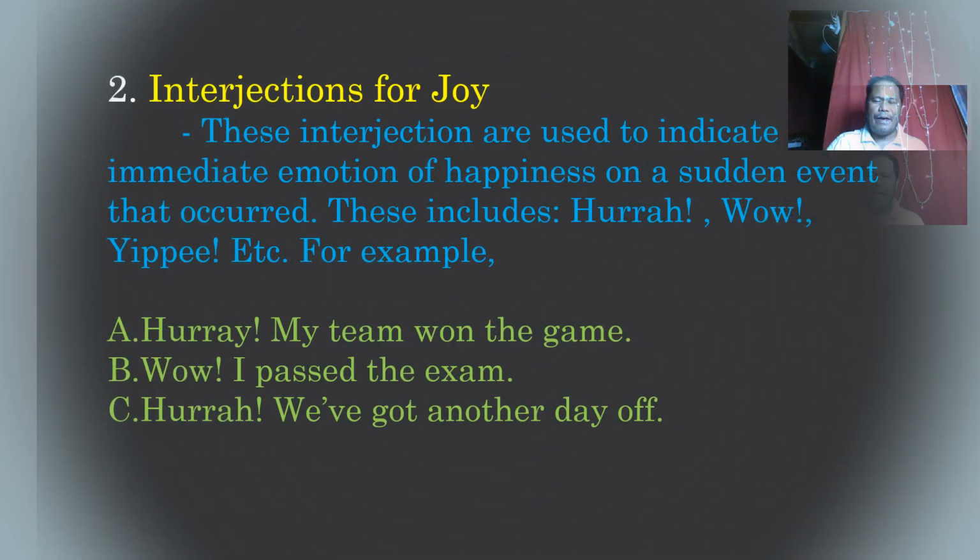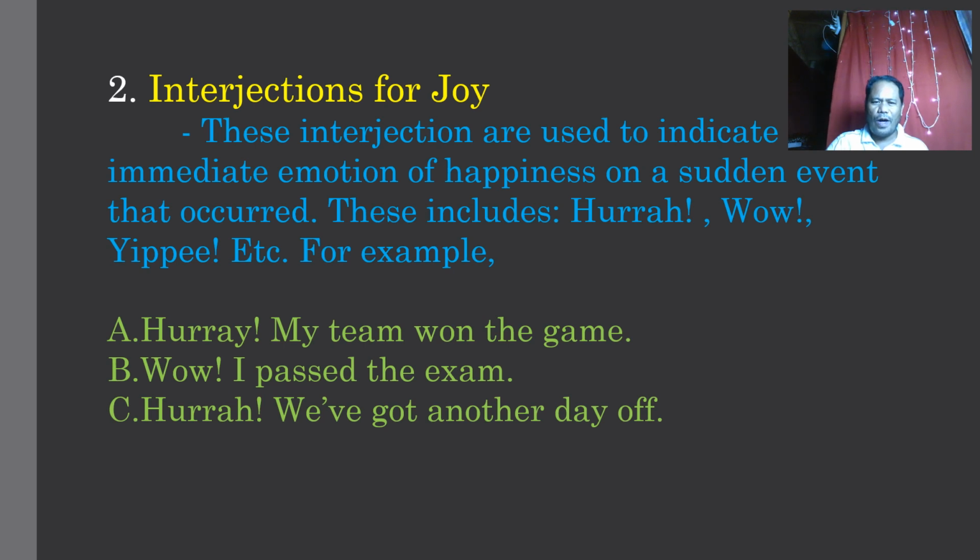We have interjections for joy, and that is number 2. The definition is that these interjections are used to indicate immediate emotion of happiness on a sudden event that occurred. This includes hooray, wow, yippee. For example, A: Hooray, my team won the game. B: Wow, I passed the exam. C: Hooray, we've got another day off. Those are the examples for interjections for joy.